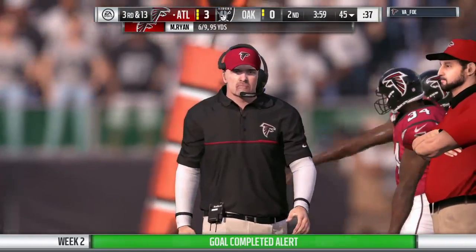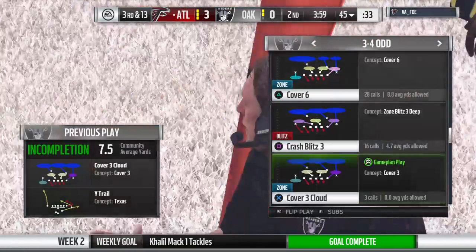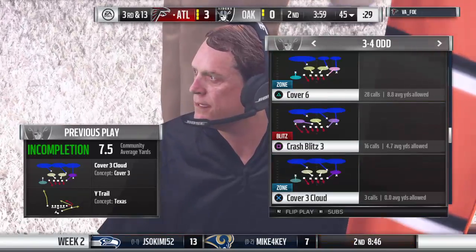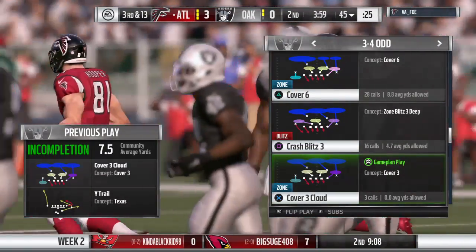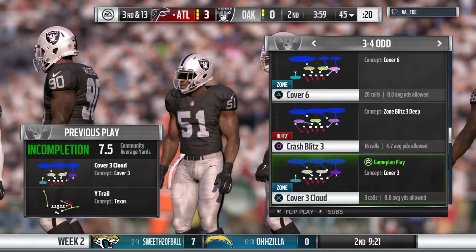The Pro Bowl wideout Julio Jones is intended receiver, and it's 3rd down. And when all else fails as a defender, when you're not there in the coverage, your best friend is exactly what we saw there. A big play shot taken by the offense. Unfortunately, it ended in a big drop.